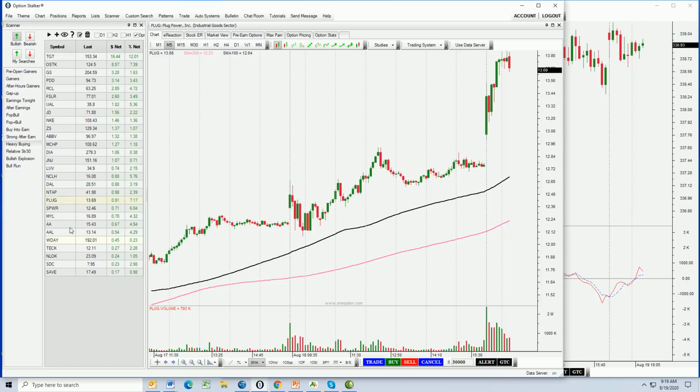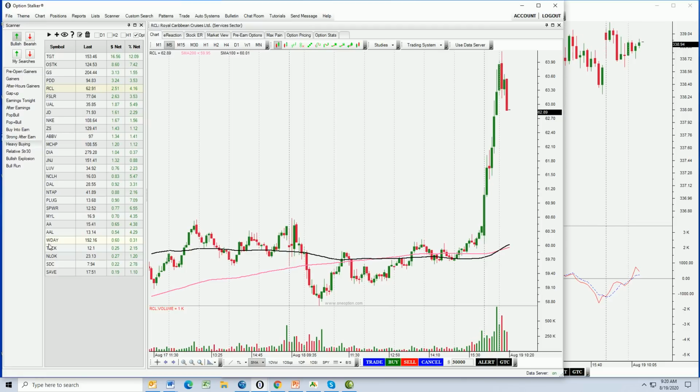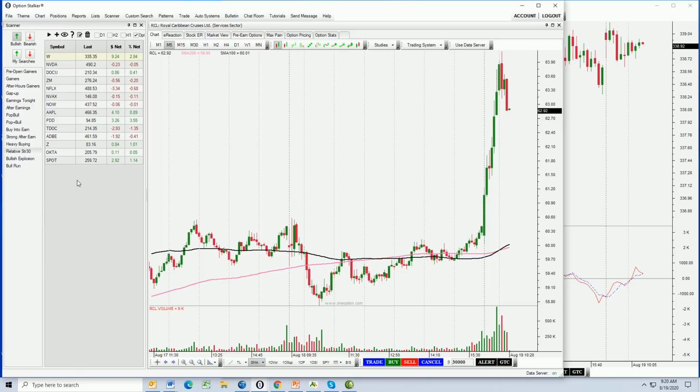And J&J was a stock that we were looking at. We felt that that might be good on a pullback. I'm not seeing it in here any longer, but we can always take a look at that later. RCL was one that I looked at. Click that, and I'm going to click the plus sign, and then we'll be able to go back and take a look at some of these stocks. Apple was another one that I thought was setting up pretty well, and not seeing it in this particular list. CZR.